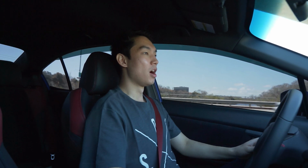But anyways, the power in this car, it's actually very nice and controllable. And like I said, it's not super crazy. It's not a super crazy car, but it's just fun. It's honestly just a fun car to drive in general. So it's got enough oomph to make you smile.